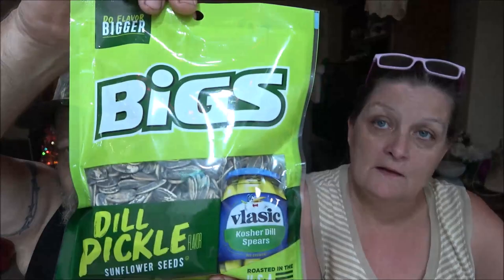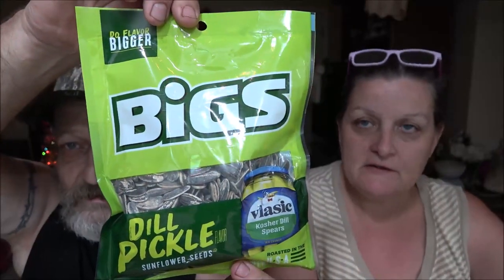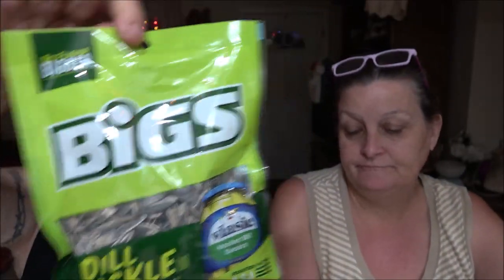So, this is what we're going to be doing. We're going to be trying these pickles. I love pickles. Biggs pickle flavor. Yep. So, let's go ahead and get into this. We'll read about it, I'll show you nutrition facts, and then we'll give them a shot. Okay. Ooh, they're in collaboration with Vlasic. Ooh, they should be very good.